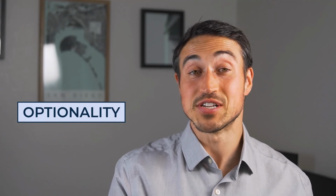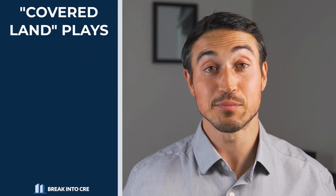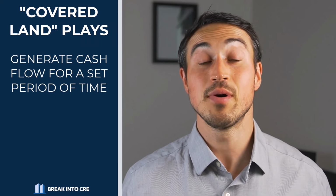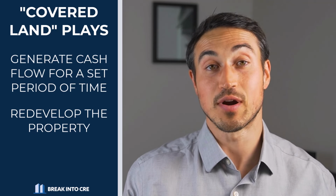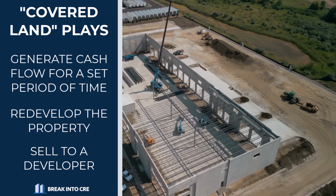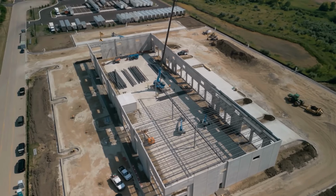What investors also really like about this asset class is the optionality that it comes with. A lot of these sites act as covered land plays, where the investor can generate cash flow for a predetermined period of time, with the goal to either redevelop the property into a higher and better use in the future, or ultimately sell the property to a developer if they want to exit the investment.